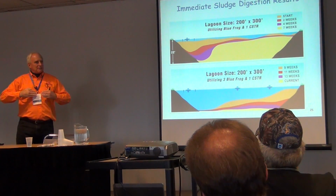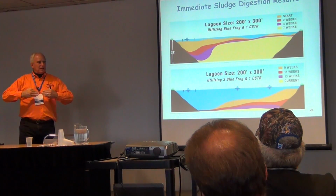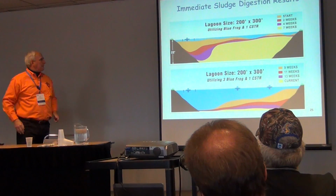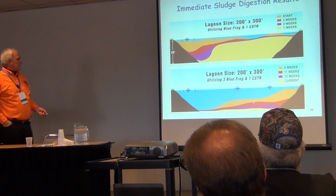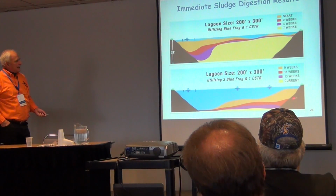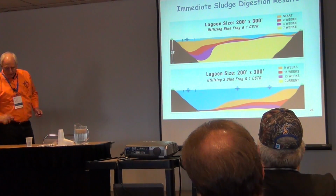And what was happening, in hindsight, is the biogranules were eating their way across like this around the waterfall of the CSTR. And so then he allowed us to put the rest of the system in, and he's gradually gotten down to this very low sludge. So here's a picture of his pond.